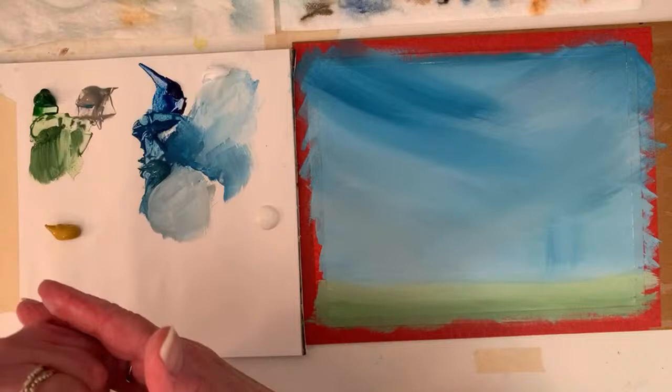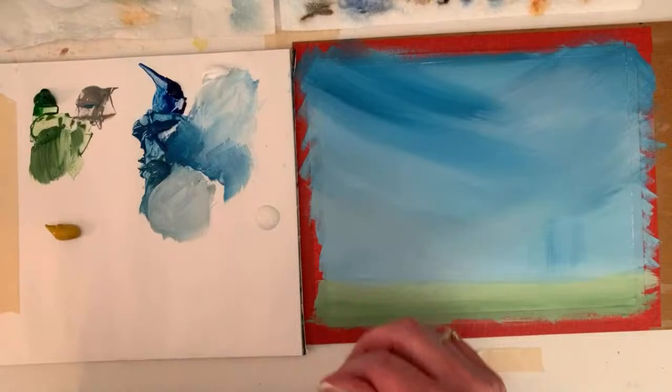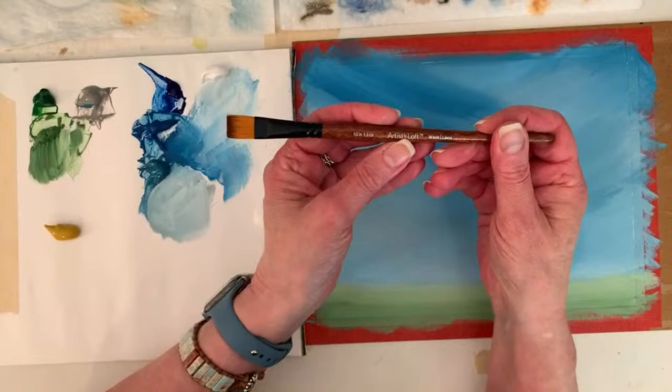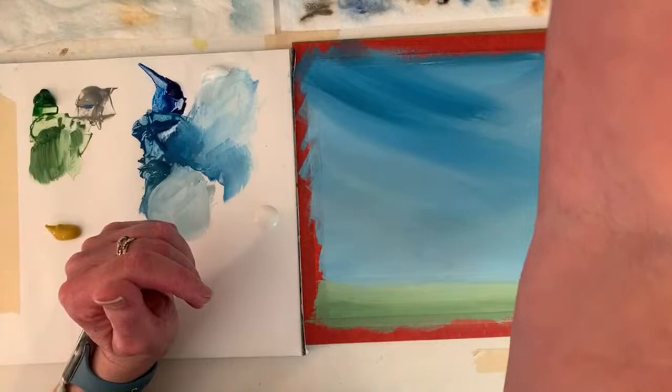Gosh, we could use any brush. I'm like, what? I have too many choices. Should I use a flat brush? Because that would seem like it'd be not intuitive. Ooh, this is a new one. I bought a little pack of Artist Loft brushes. I'm going to use one that's not new. This is a craft brush from Michaels.